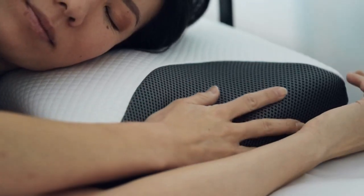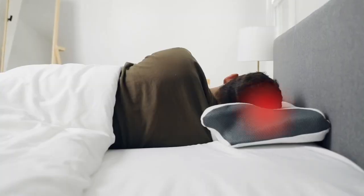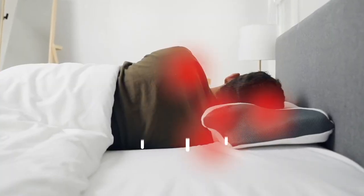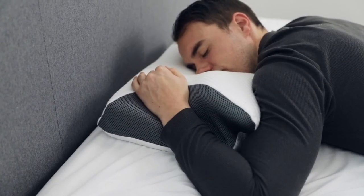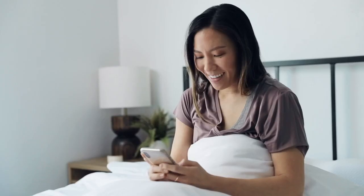Side sleepers will love our raised dual arm support to alleviate head, neck, and shoulder tension, and ensure optimal sleep height to enhance spinal alignment. Enjoy superior sleeping comfort and wake to a loose, relaxed body ready to take on your day.